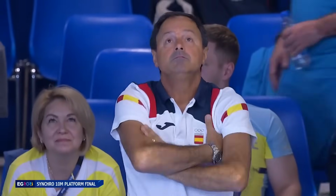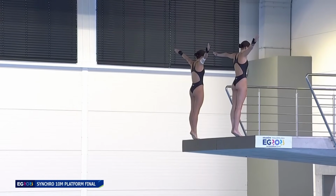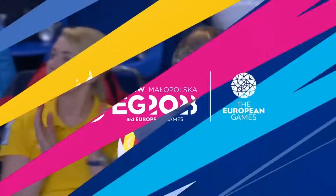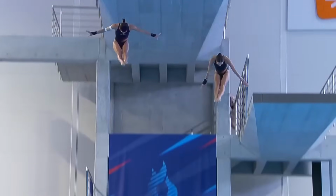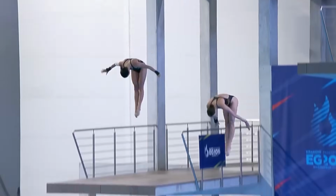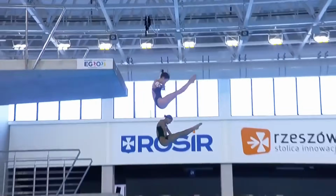They're showing us a back 1.5 somersault, half twist. Overall, two very good individual dives. Anna on the right side, you see it here. She's a little bit lower than Valeria and gets in the water earlier. But overall, very good individual dives, and that is a booster for the scores.